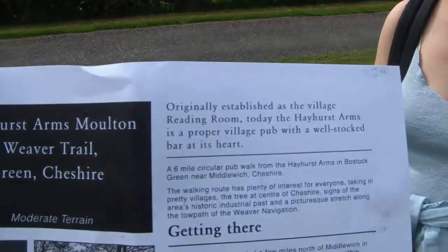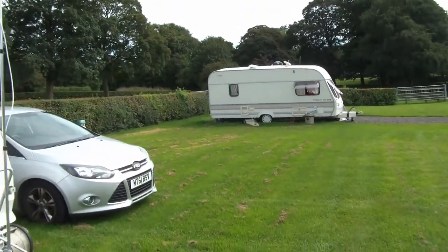Right, Sandra, where are we going? Eventually, we're going on a circular walk to the Weaver and back. Right, so we're not going to start from the Hayhurst, which is over there, because we're on site at a caravan, aren't we? We are. So should we make a move? Should we head for the bridle way?